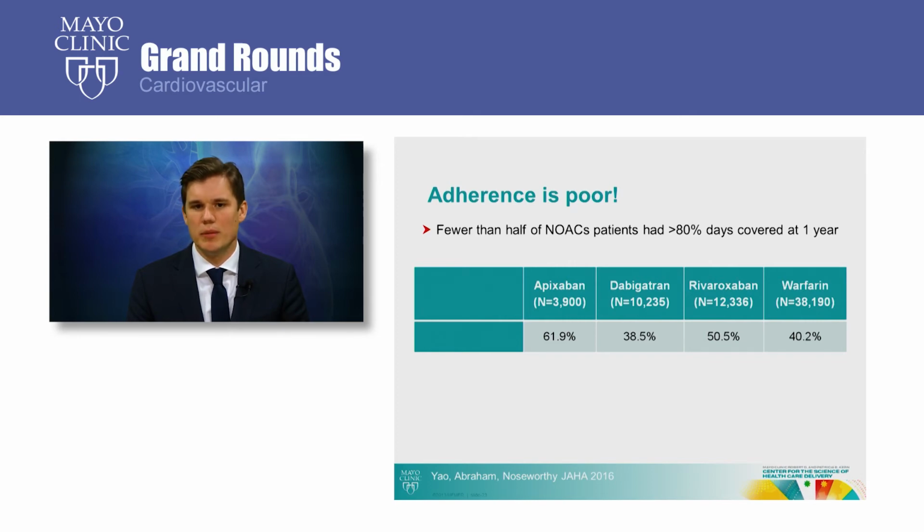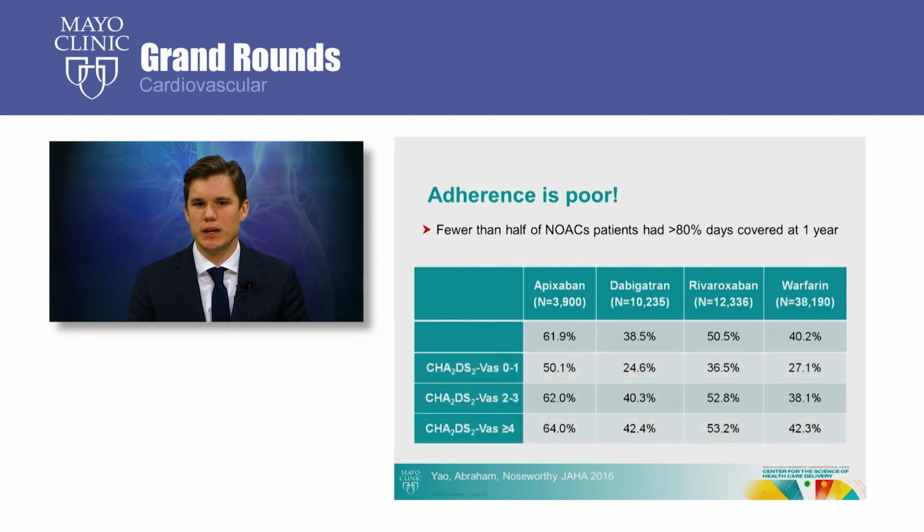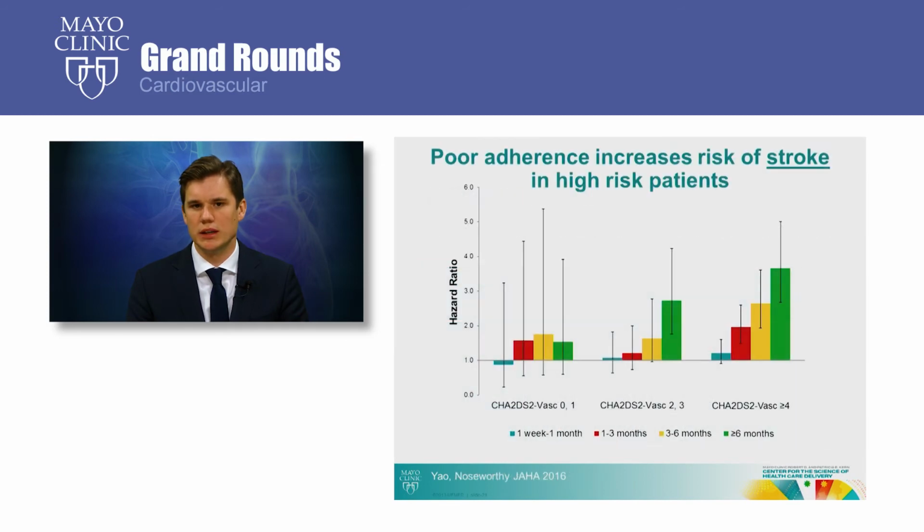And 1 year out, about half of patients have discontinued the use of these medications. And that's true for low-risk patients who may not have a firm indication in the long run, but it's even true for patients who are at high risk of stroke or systemic embolism and have firm ongoing indication for anticoagulation. When we evaluate the relationship between adherence and the risk of stroke, you can see that for patients at high risk of stroke, there's a graded relationship between time off anticoagulation and their risk of stroke. In lower risk patients, those with CHA2DS2-VASc scores of 0 or 1, we were unable to identify that relationship.